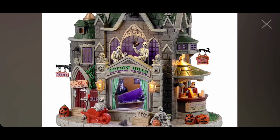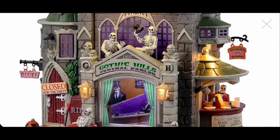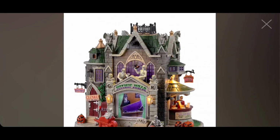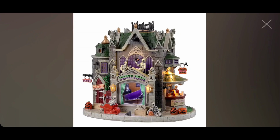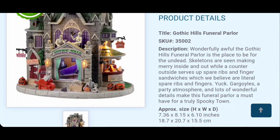We have a little person, a little skeleton up front with an open casket. Super creepy. We have skeletons sitting up top, I guess just enjoying a nice day at the funeral parlor. It says on this door over here, closed for the party. So you gotta wonder what kind of party is going on in here. I think this one is such a cool piece. I cannot wait to see it.